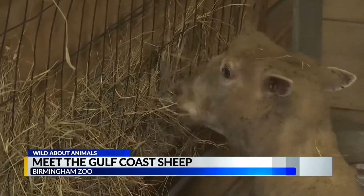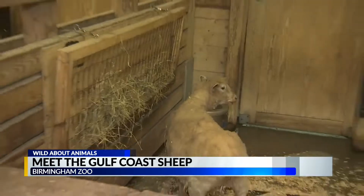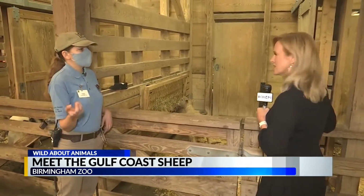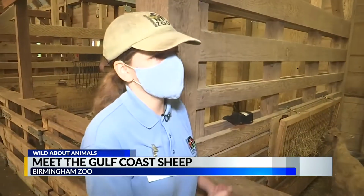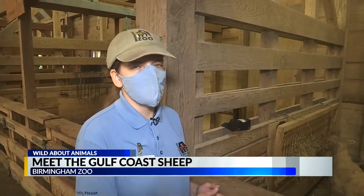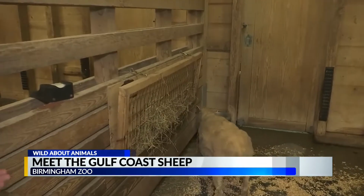Now, tell us about Gulf Coast sheep. What is their natural habitat? Is it actually the beach, or are they just in South Alabama? Their ancestors came from Spain in the 1500s and were raised all along the southeastern states. And they actually do pretty well here. They have a natural resistance to the heat and humidity, and they also have a good resistance to parasites too, so they do well down here.